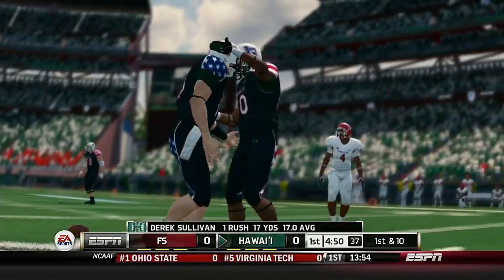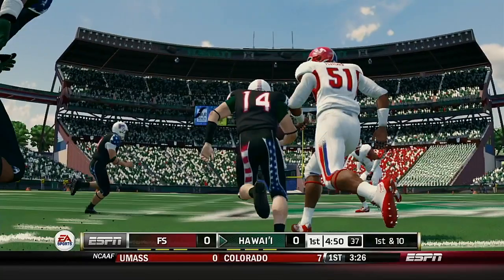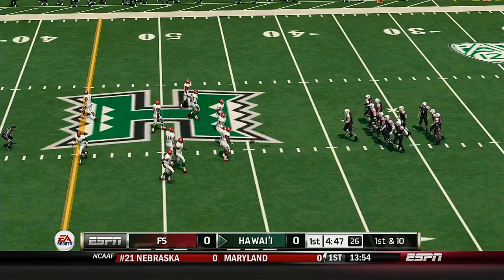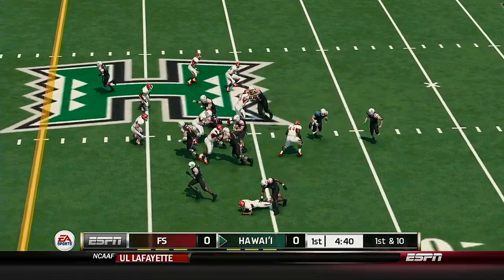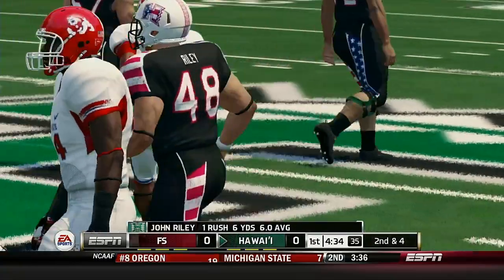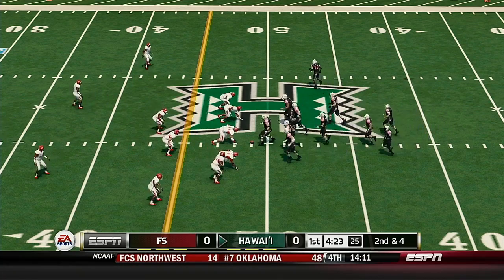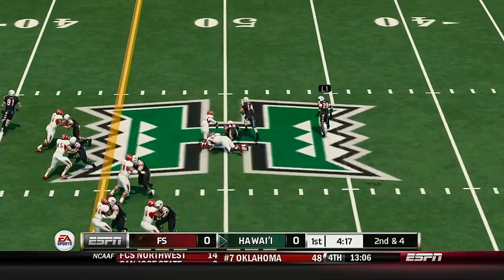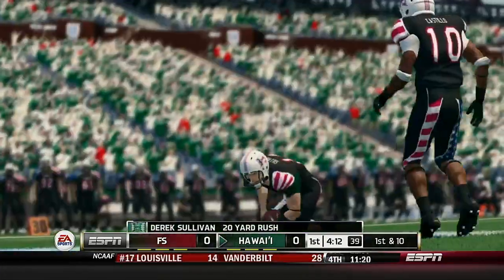You talk about a dual-threat guy. This guy can hurt you in the air or on the ground. From their own 45-yard line, first down. Tackled after a decent pickup. Tackle made around the 29-yard line.